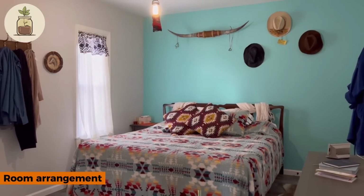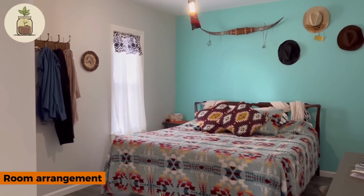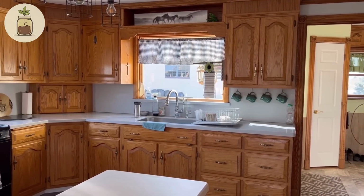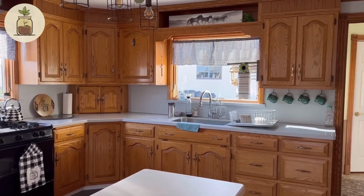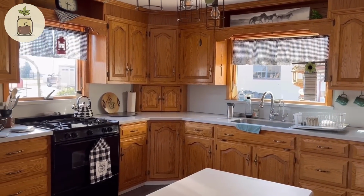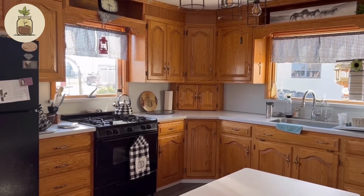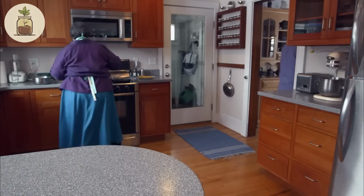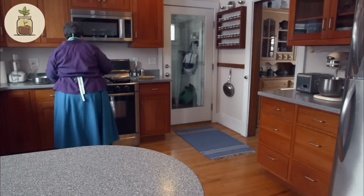Room arrangement follows equally practical principles. The kitchen, naturally the warmest room due to cooking, sits at the center of the home. A busy kitchen can generate heat equivalent to a 1,500-watt space heater running continuously. By placing this natural heat source centrally, warmth radiates outward rather than being lost to exterior walls.